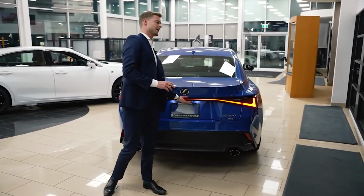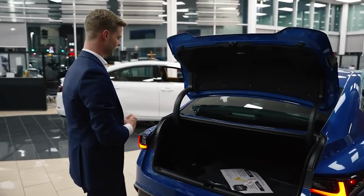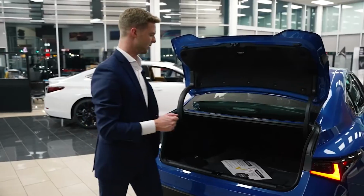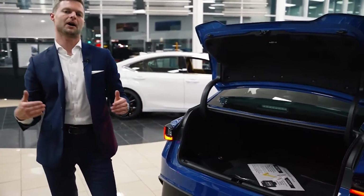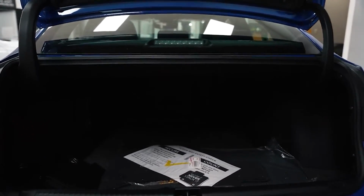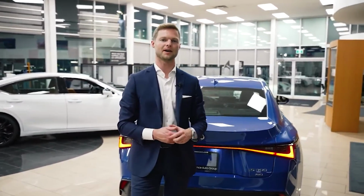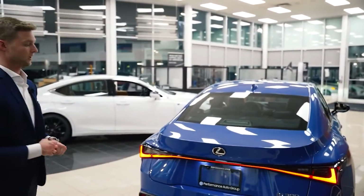Now the trunk space on the IS is usable. It is usable. I would say you could fit one golf bag and maybe a fold-up cart if you're lucky. It is wide enough at the opening of the boot there, but as it gets into behind those back seats, it is a little bit more narrow. But those back seats do fold down 60-40, and not every sedan in this class does that. So if you were gonna bring two golf bags, you could just fold down those seats and stick them right into the back of that.